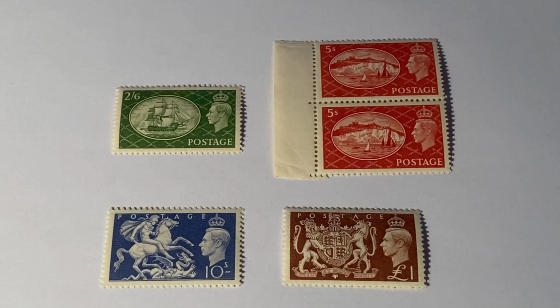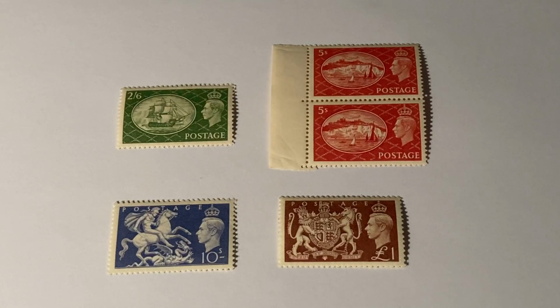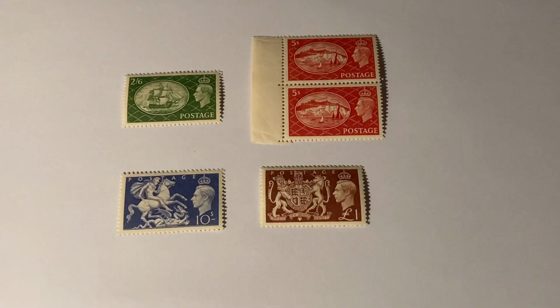would consider them to be definitives rather than commemoratives, despite the fact that they are clearly commemorating the Festival of Britain. As the high-value set was primarily used for collectors, there is not a huge difference between the values of used and mint stamps. A fine used set is normally worth between £10 and £15, and a mounted mint set is normally worth about £20.